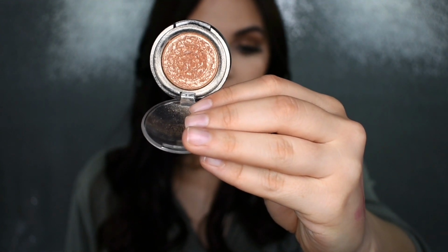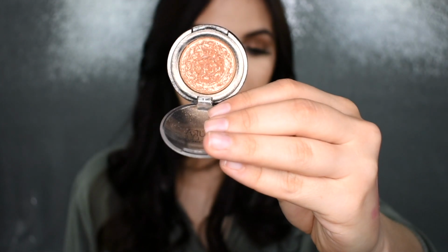This highlighter, you guys, I can't get enough of this highlighter. Once again, bury me in this highlighter. If I could bathe in this highlighter, I would. I love it so much. This is not new, however, it is new to me. This is the Laura Geller Gilded Honey Highlighter, and oh my god.